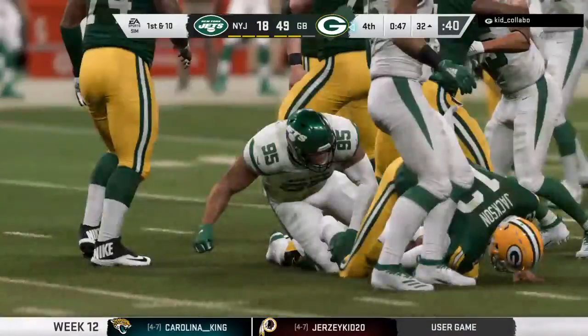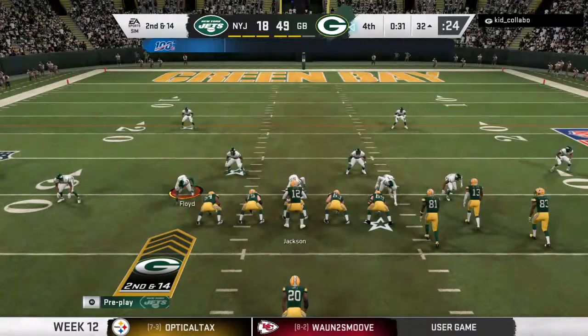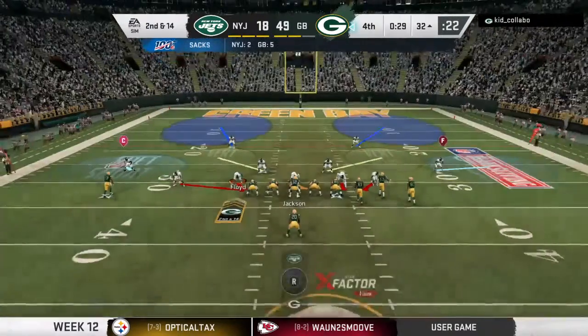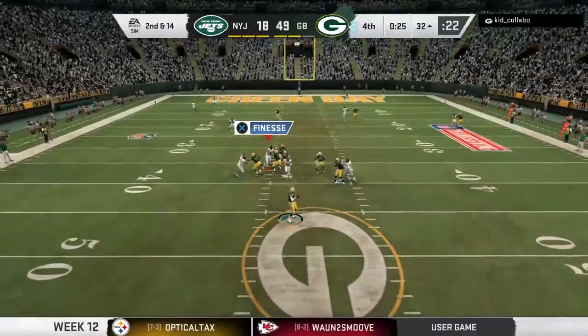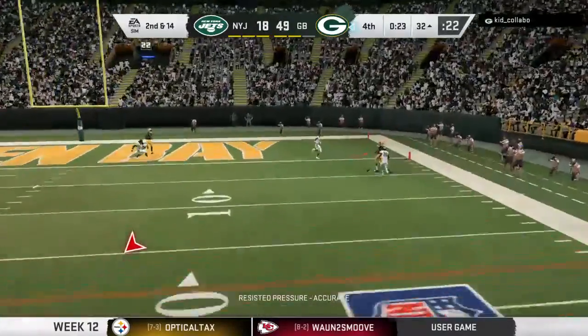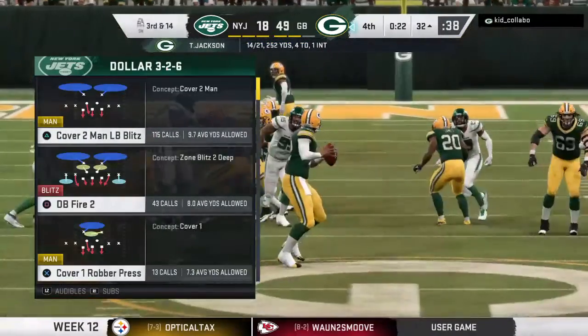And he can't find a receiver, and he's brought down. Quinnen Williams makes that now 8 sacks for him on the season. Oh, Jackson's going to throw it. He'll let this go for the end zone. And it's knocked away and incomplete.